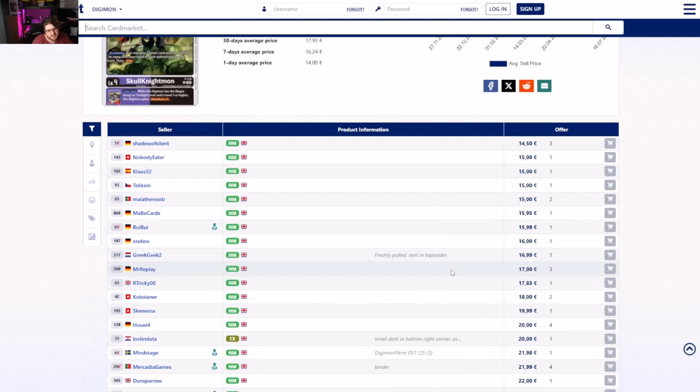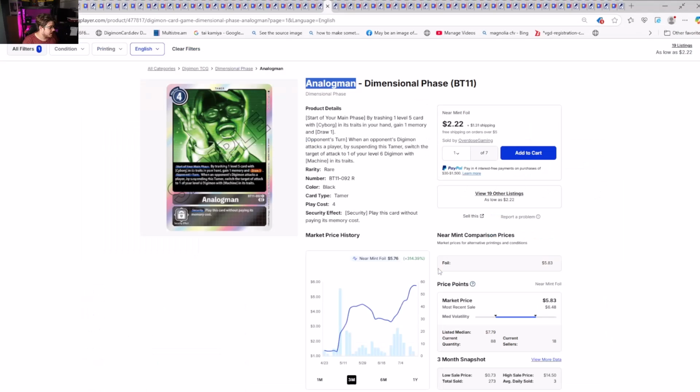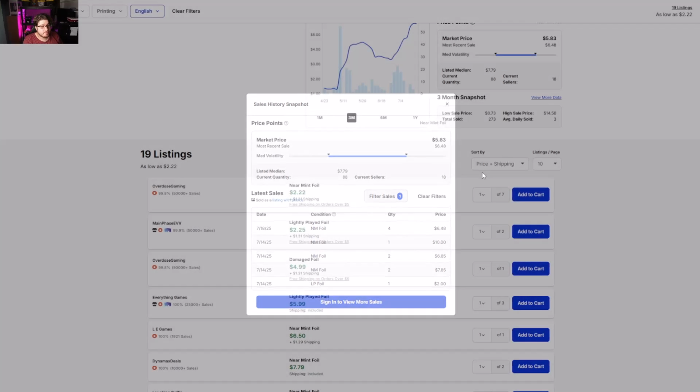Europe side, 15 to 17 euros, and this is only because Sinister Order exists, and we have that for EX10. So just be ready for this thing to possibly climb. Analog Man, up to $2 to $5s. Holy cow, man, that's crazy. And people were paying that.